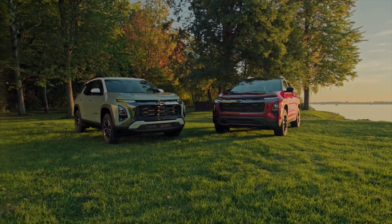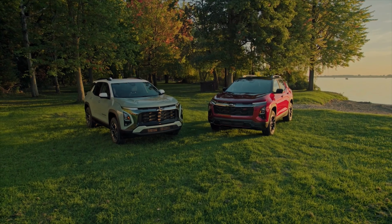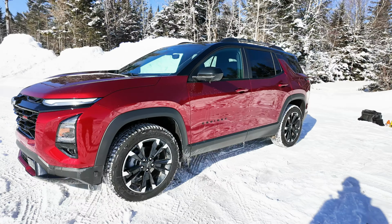If you're looking at pricing, it starts at about $36,000 Canadian and goes all the way to $43,000 Canadian. In the US, it's $30,000 US to all the way to $37,000. And I gotta say, this looks really good. Chevrolet did a really good job refreshing all their vehicles. In the last 2 years, they've done a refresh to all the vehicles. The whole lineup has been refreshed.